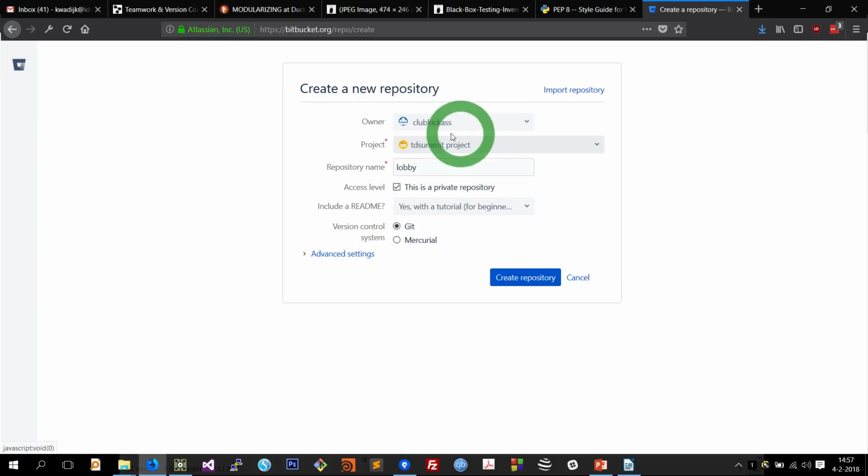Sorry, I just set the owner to a team, which means if we all have an account in the same team, then we can see each other. You guys can start creating accounts on Bitbucket if you want. Maybe we can start doing a poll later on for you.